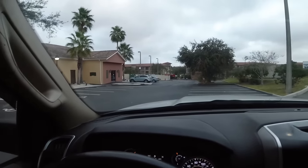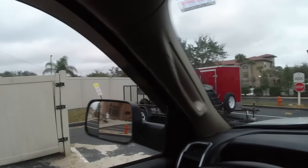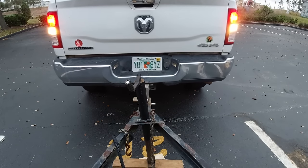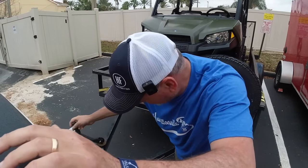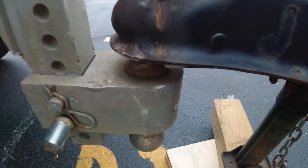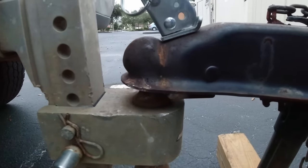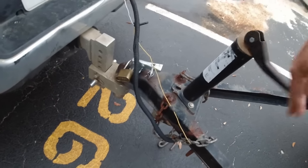Well, my buggy's still here, so that's a good thing. You never know about these big cities. But I had a couple locks on it, so it should be all right. Let's get hooked up and head down to the auction. See if I can get this thing out of here without wrecking. Let's go to an auction, shall we?